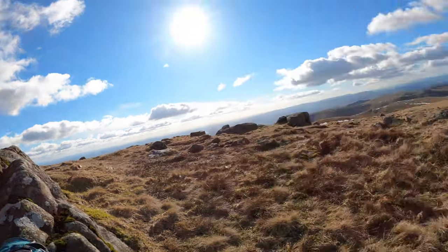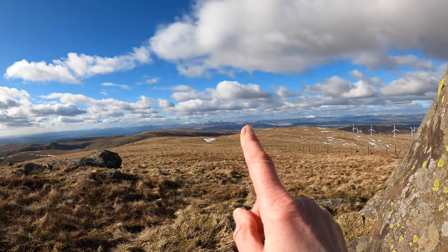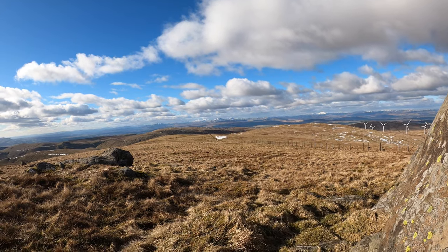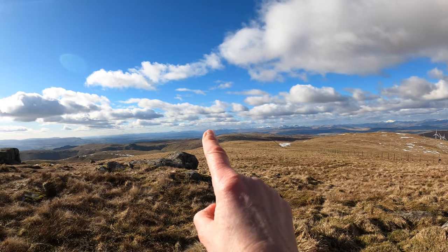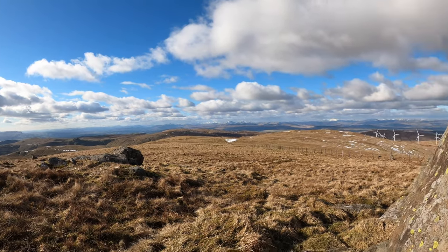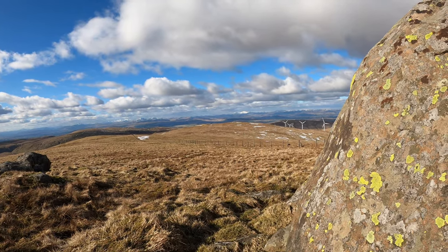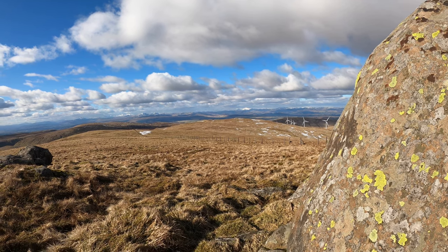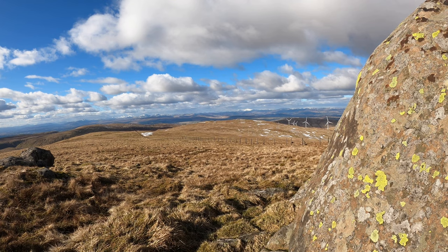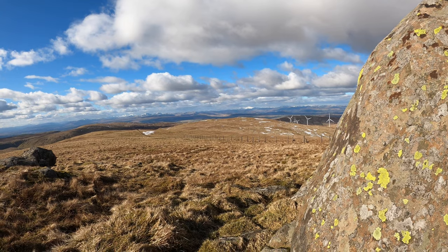It's just lovely to see Ben Vorlich and Stuc a' Chroin over there, and Ben Ledi over there. Quite a lot of snow. And over there is the Ben Lawers Range. I don't know if you can see it with the GoPro. I think the sun is just catching the side of Ben Lawers, which is the highest one in the range. Just lovely. Beautiful day. Great day to be in the hills.